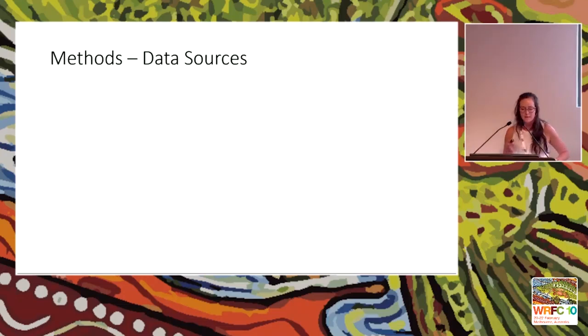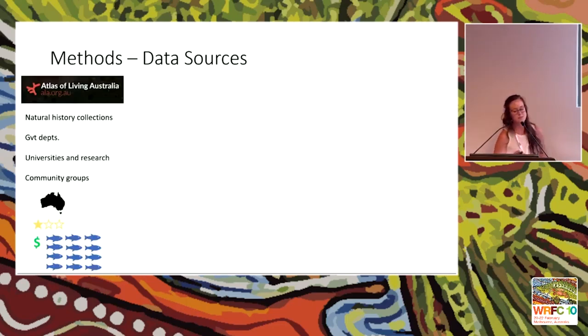So to build our SDMs, we used a variety of different data sources. The first and the largest was that of the Atlas of Living Australia, which is a conglomeration of all sorts of data sources ranging from natural history collections, government departments, universities and research, and community groups. It operates Australia-wide. Because we can't validate each occurrence record, the quality of the data is unknown, but it is open access and it provides us with a lot of occurrence records.